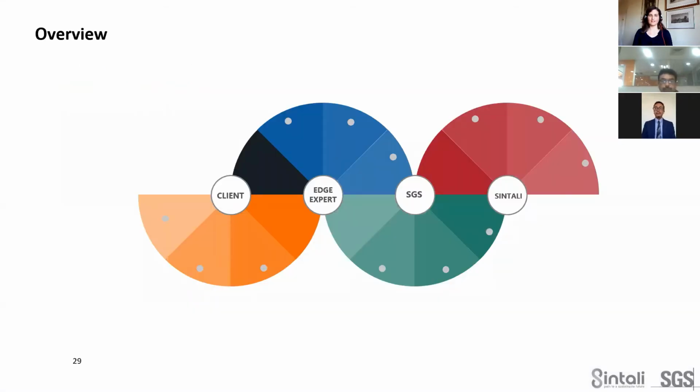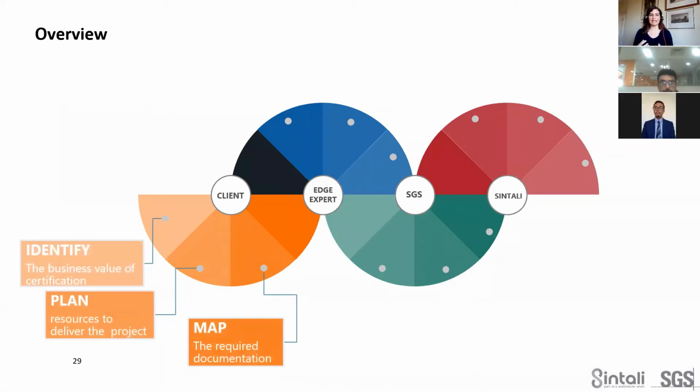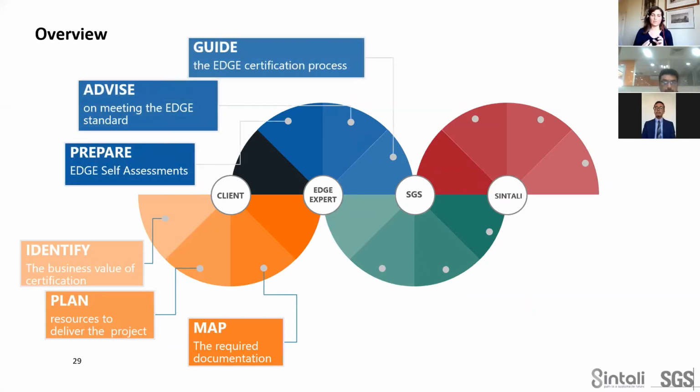So if we're to summarize the 3 basic principles that we've talked about so far, it's really focusing in this beginning element, particularly on the client side, on identifying why you are going for EDGE certification, because as we said, that really determines how you're going to structure your process, really planning your resources as early as possible and mapping out what kind of documentation you will need. If you're working with an EDGE expert, then you move into preparing the EDGE assessment stage and really trying to meet the EDGE standard and using the EDGE application and the guidance as clearly as possible and following it to lay out the foundation.